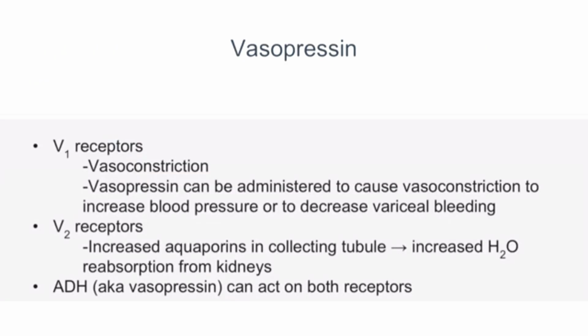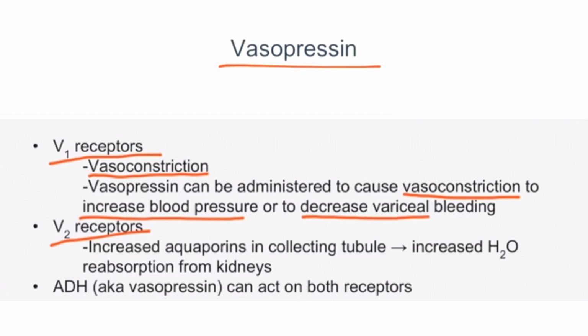So now let's talk about the last receptor type, which is vasopressin. There are V1 receptors and V2 receptors. Starting with the V1 receptors, it's important to understand that these cause vasoconstriction. In fact, vasopressin can be administered to cause vasoconstriction to increase the blood pressure or to decrease variceal bleeding. Now, variceal bleeding happens when a patient with, let's say, alcoholic cirrhosis has esophageal varices, which are susceptible to bleeding, causing a lot of hematemesis and vomiting blood. In other words, vasopressin will cause vasoconstriction to decrease blood leaving these vessels.